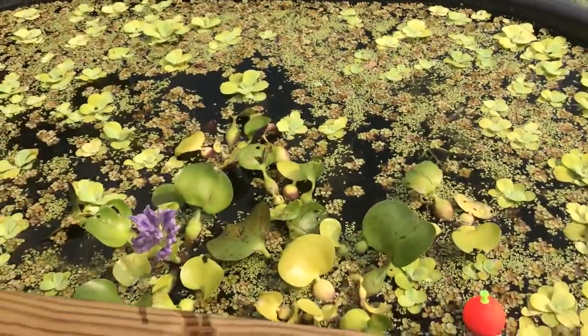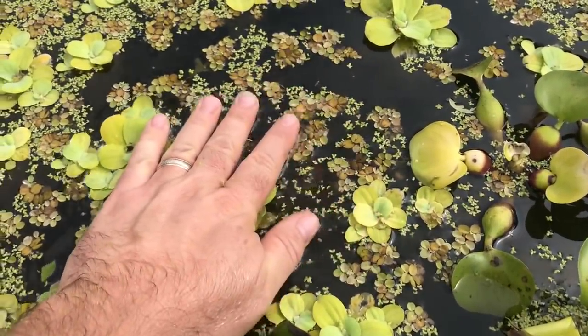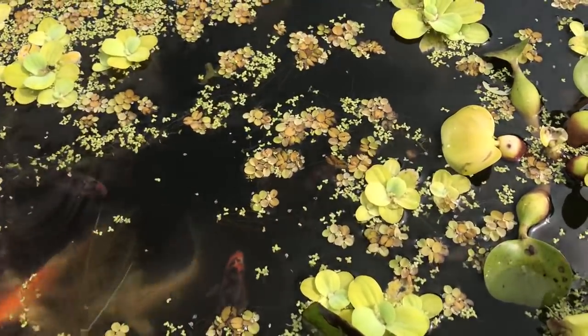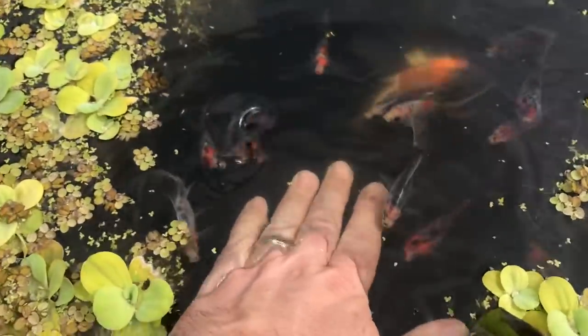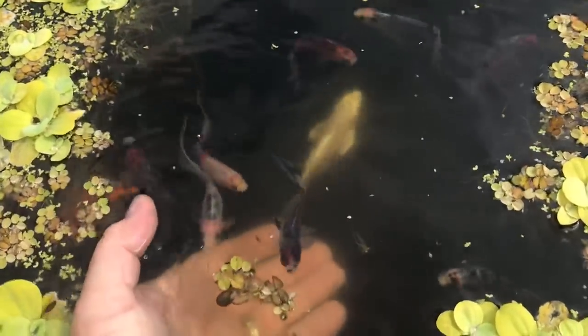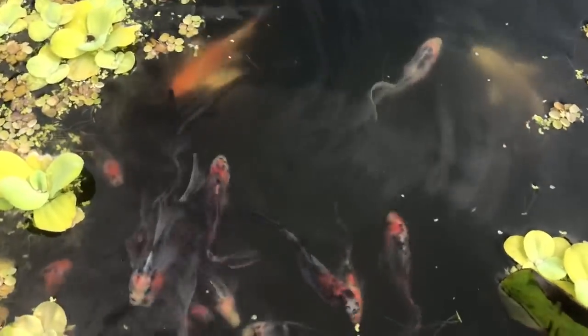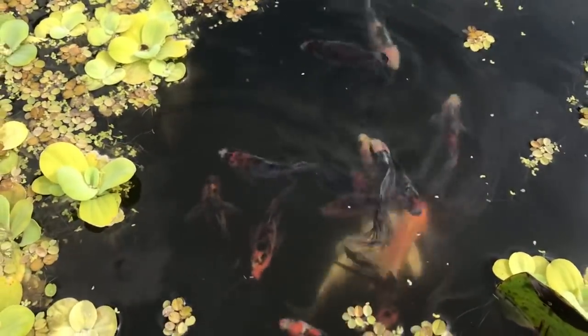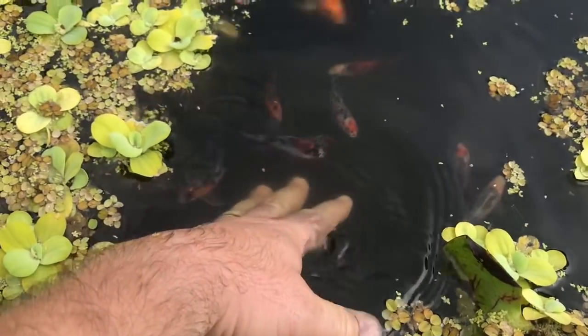And the Shubunkin goldfish, Shubunkin goldfish. I don't know why I can't say that today. They have really taken to being tamed, man. I mean, I could pick them up out of the water at this point. I've been feeding them like 3 or 4 times a day, and every time I feed them, the hand goes in the water. So now the hand is food.